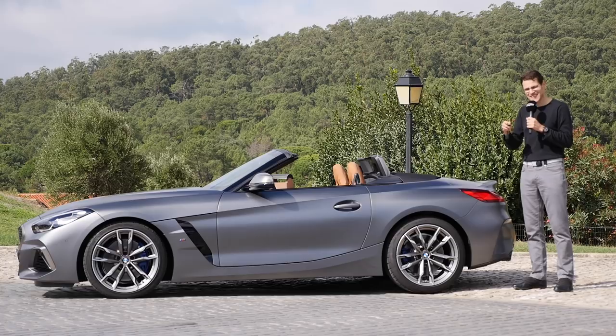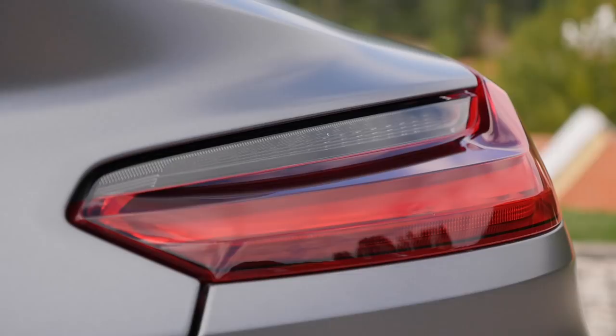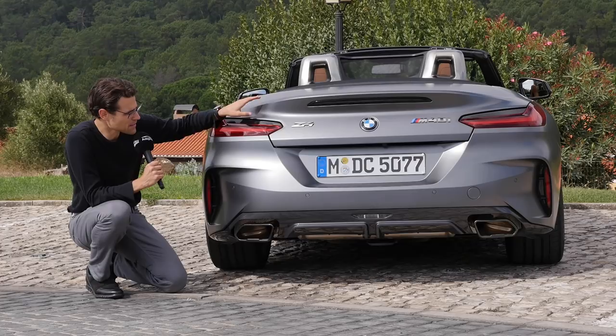The rear end is where the car really changed its design. You have those more horizontally drawn tail lamps. That's pretty common now in the automotive industry to do it that way, to give a visual width for the vehicle. And this integrated wing, I think that's a good solution instead of adding a separate one.